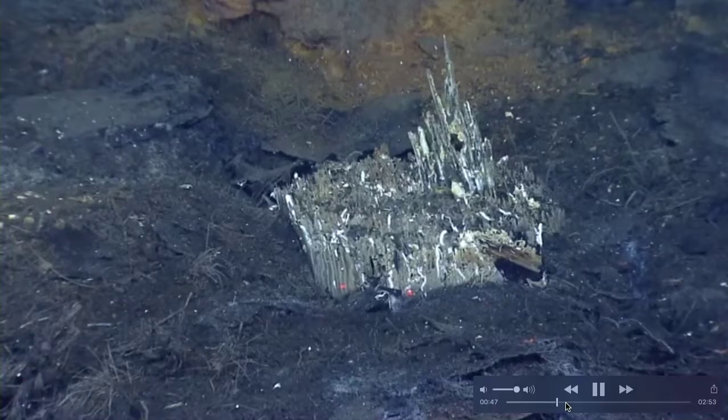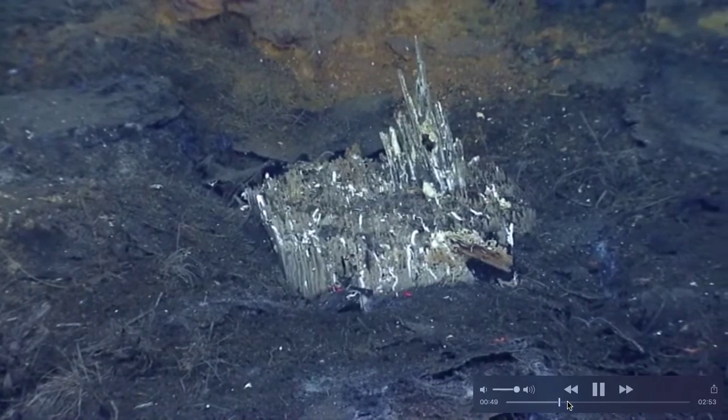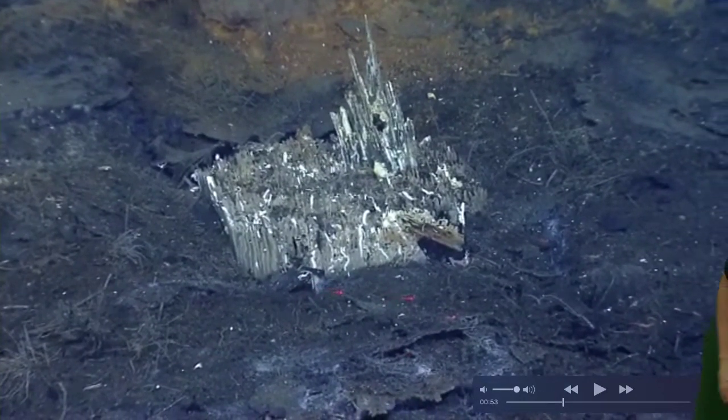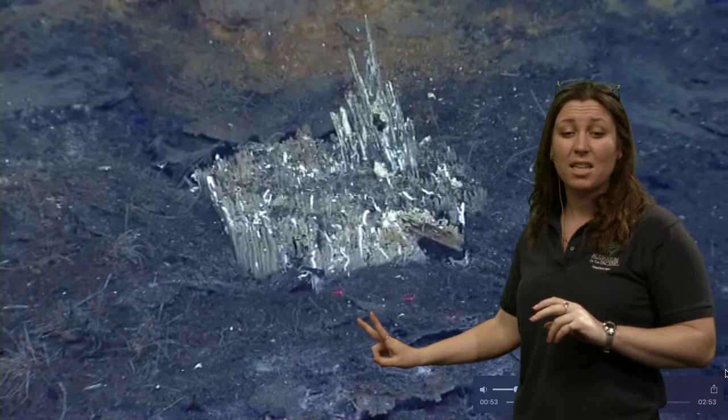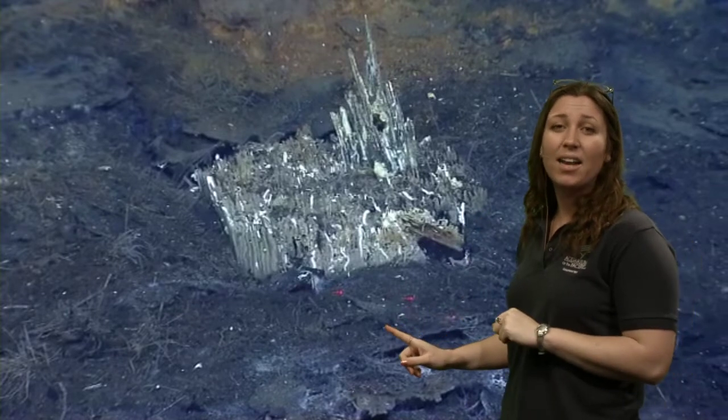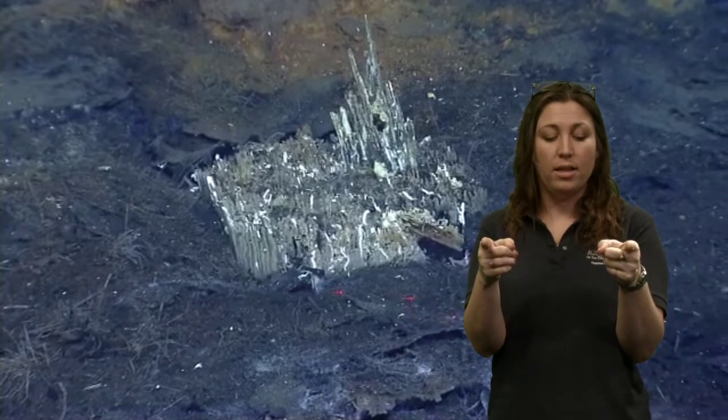Now you might notice that there's vases, and actually, can you pause it right here? This is great. Do you see these two red dots on the bottom of the screen? Now that's not lasers coming out of the depths of the ocean. What that is, is two little laser points on the ROV, the remotely operated vehicle I was talking about.